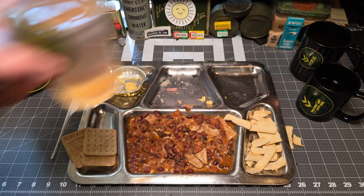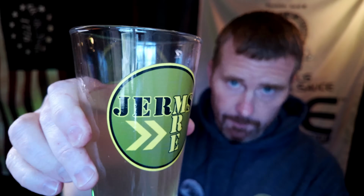Last bite of this. That was fantastic. That minced beef, that was great. And that cheese, really good cheese. I have no complaints there. Very granulated. Not sure you can see that in there, but hard to mix up. Let's give it a shot.